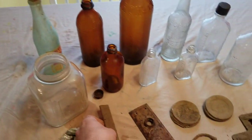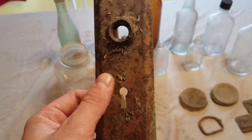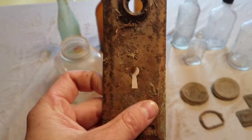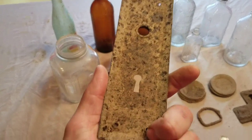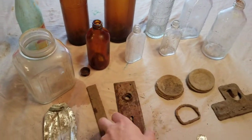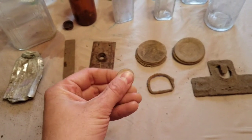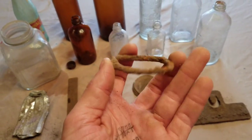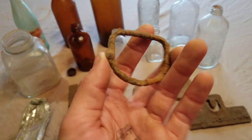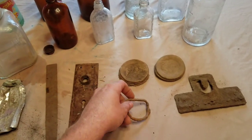This right here is that door plate with the keyhole there, which would have been for a skeleton key, and the place where I'm sure a doorknob would have been. That should clean up somewhat. I did find a little button on the inside of the house. I thought it was a coin at first. And here's that buckle I dug up and found. I don't know if it was a belt buckle or strap buckle or what, but still interesting.